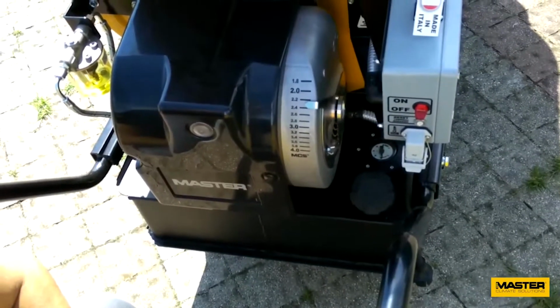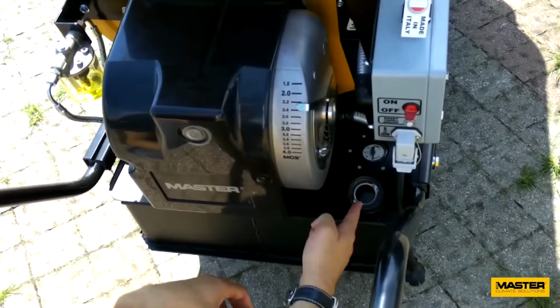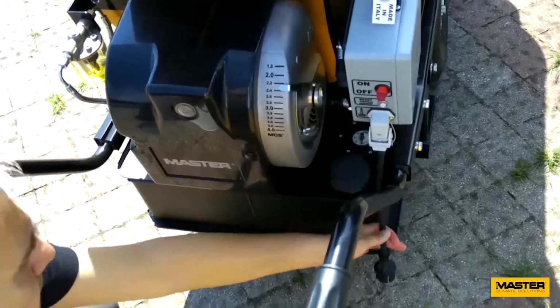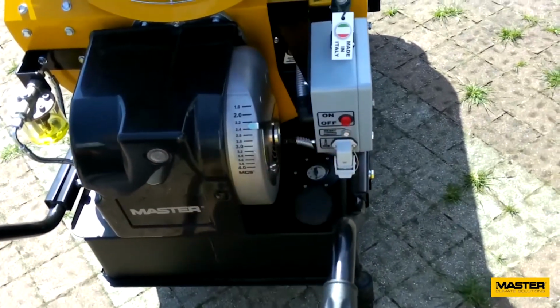The BV500 is easy to use because you simply put the fuel, plug in, and just turn it on.